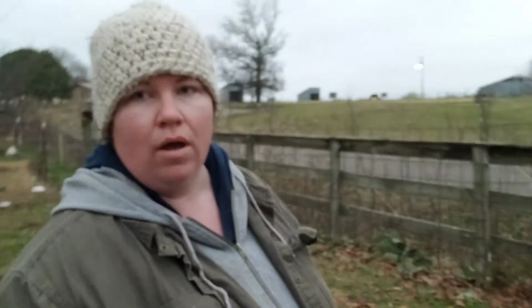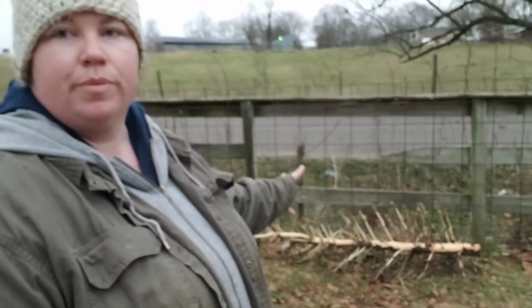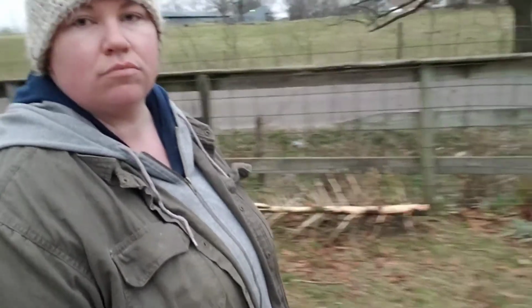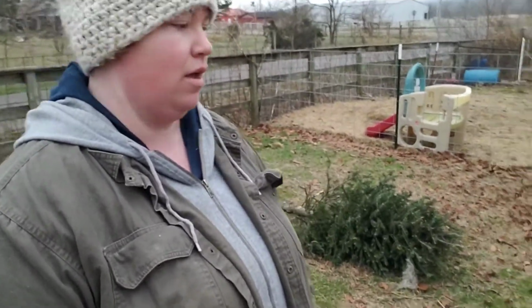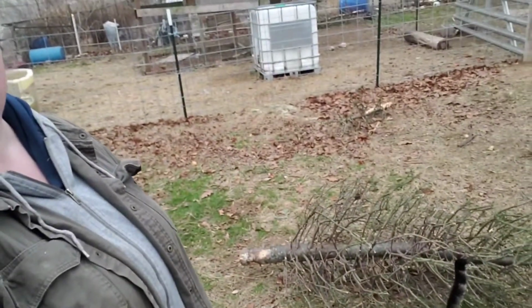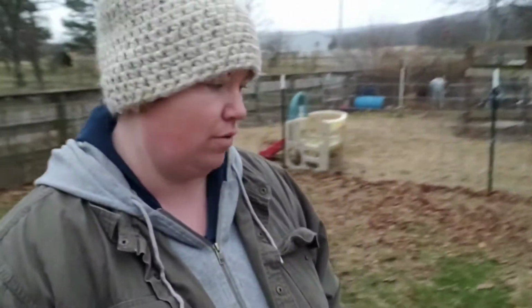What? She loves us. Okay, so I will show y'all right here, that tree, they've stripped the bark off of it. That was last week's tree. Another one, pretty much stripped the bark. Let's see here. This one we gave yesterday, but this one we gave like 3 days ago. So they will definitely eat them.